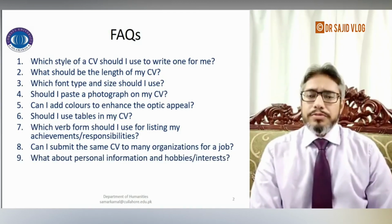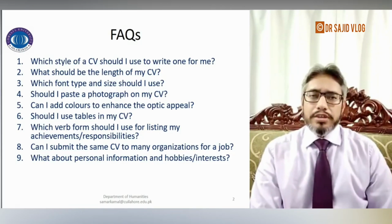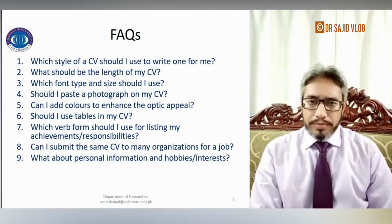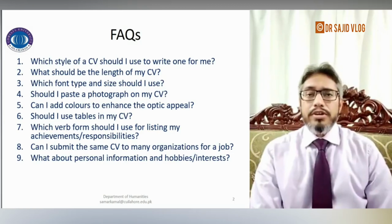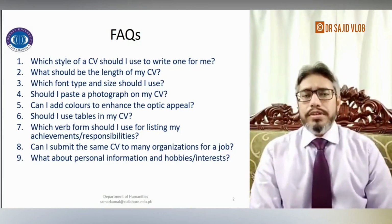What about the personal information and hobbies? Please do not include your personal information in your CV, and your hobbies and interests should also stay out of your CV, because mind you, people normally ask about your interests and hobbies, and if it is difficult for you to defend them or to detail them in the interview, please don't include it. Be safe.